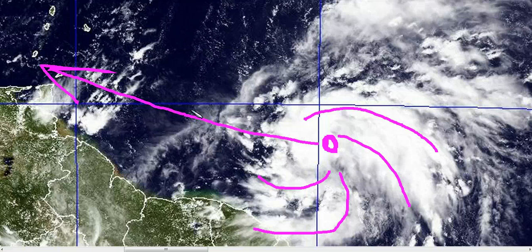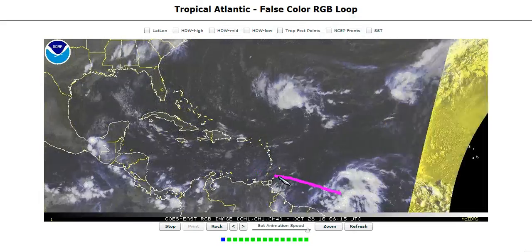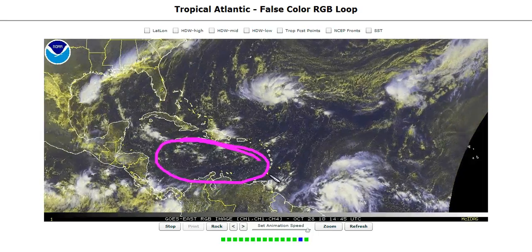The models aren't too excited about this developing before getting into this area, but this region, Trinidad, Tobago, Barbados, Grenada, St. Vincent, are going to have to keep an eye on this as it comes west-northwestward. This is going to come into the Caribbean and try to develop in this area over here, and I do think we're going to see Sherry out of this at some point.